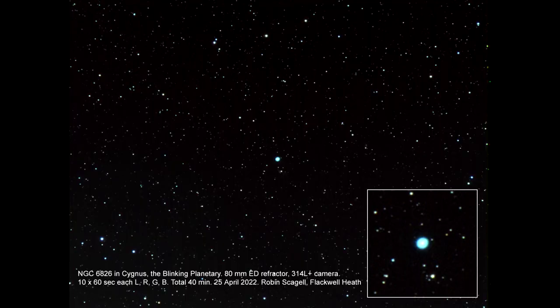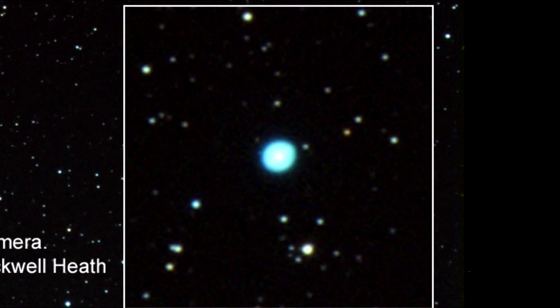Robin sent me this. This is the Blinking Planetary Nebula, NGC 6826 in Cygnus. The reason for its name is said to be that it is not bright enough to be seen visually. You see the central star visually, but if you use averted vision, in other words, you look at the corner of the field but concentrate your attention on the object, then the nebulosity is said to blink into view. But it's said that this doesn't occur if you're using a light pollution filter.